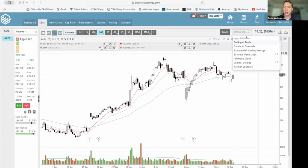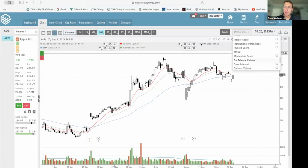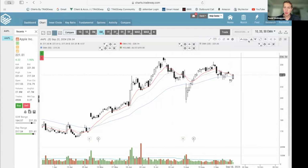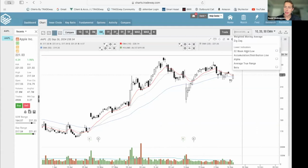You can see right here in the indicators tab, we've got some upper indicators and lower indicators. Now, what does that mean? Upper just means it's going to be on the chart. So the EMAs and the volume here, those are our upper indicators. But if I come down here, there's a lot of indicators, as you can see, right? Honestly, I don't even know what all of them do. I know what a lot of them do, but there are some of them that I just don't ever use.